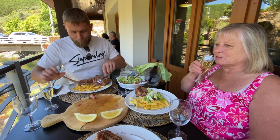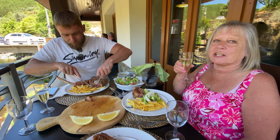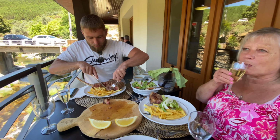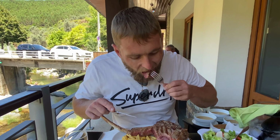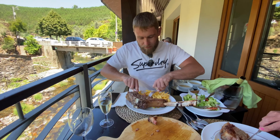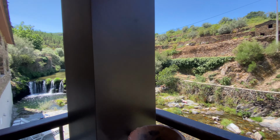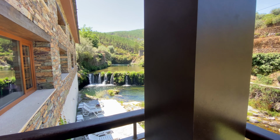Happy birthday, Cathy. Thank you. Are you having a nice time? Absolutely stunning. It's wonderful. Right, Jonny, what's the verdict? Very good. Yeah? And T-bone for the win. And we've got this fantastic view. Okay.